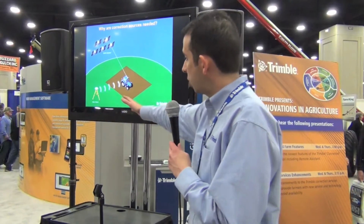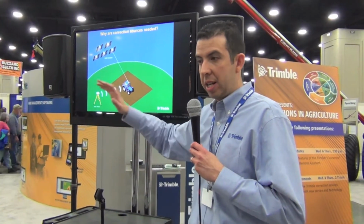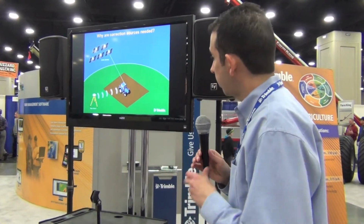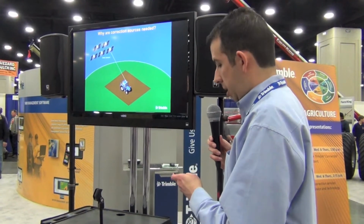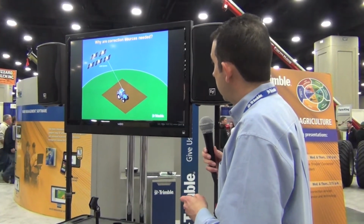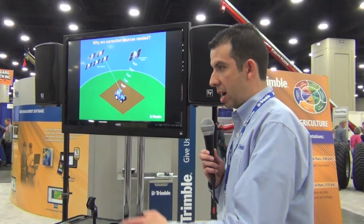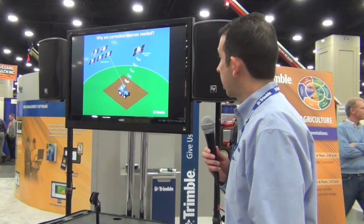So one way is with an RTK base station. There's a station on the ground that's transmitting radio waves to your tractor, and it mixes with the satellite signal to give you your accuracy. Another way is from a satellite. So there's a satellite that's up there that's specifically for transmitting corrections down to your vehicle. And that's another way to get correction services.